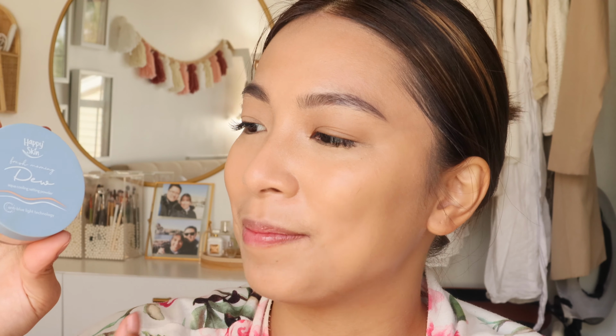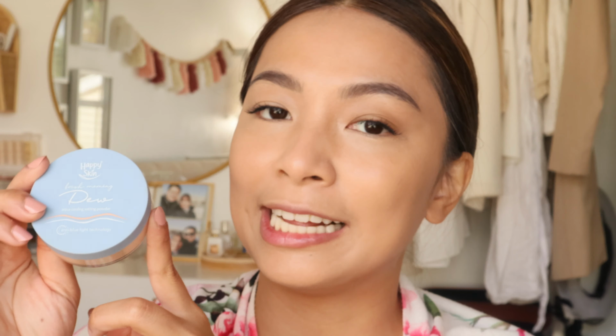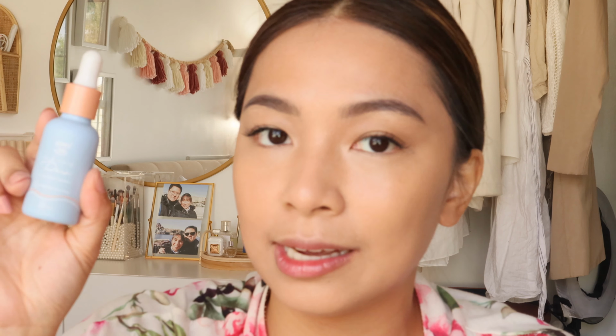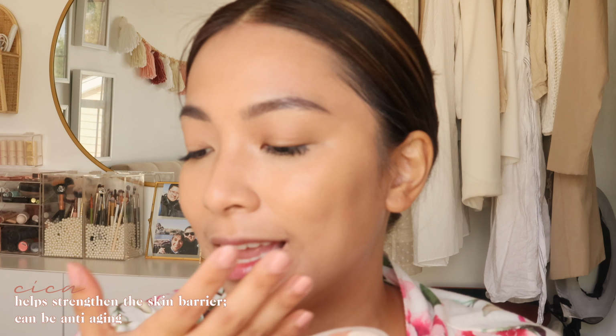Now that we have some concealer on, we're going to finish up with a powder. So I'm using, like I said, the Happy Skin Fresh Morning Dew Aqua Cooling Setting Powder. So this comes with 7 grams of product and retails for 799 pesos. Again, when it comes to Happy Skin, the reason for the high price tag is because it always comes with skincare ingredients such as hyaluronic acid. And I forgot to mention, this also has cica in it, which is one of my favorite skincare ingredients for my dry skin.